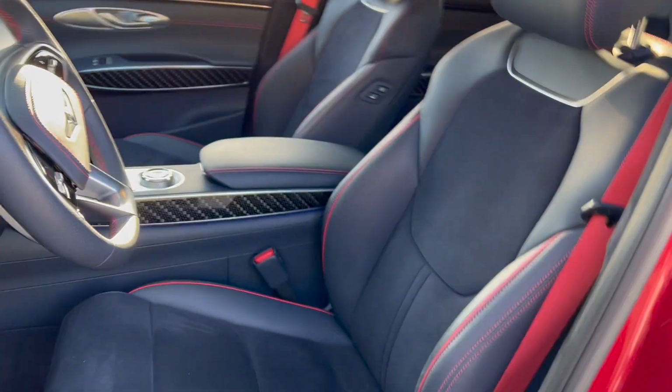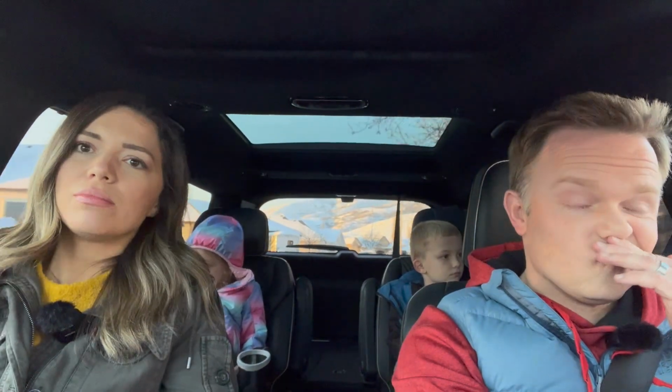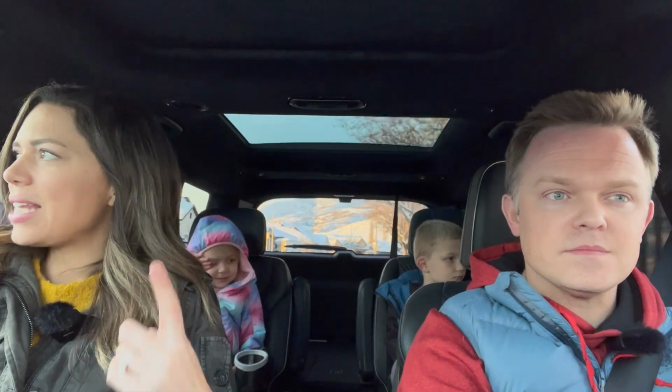And I will add another thing that I really like about it too, all the storage compartment options. Especially as a mom, when you're toting around sanitizer and the wipes and the snacks and my bag and water and just everything that you need to have when you're driving around with kids.